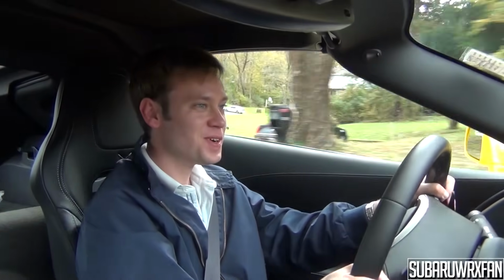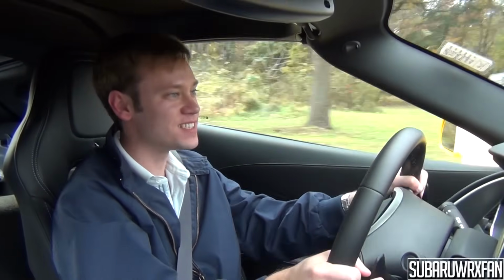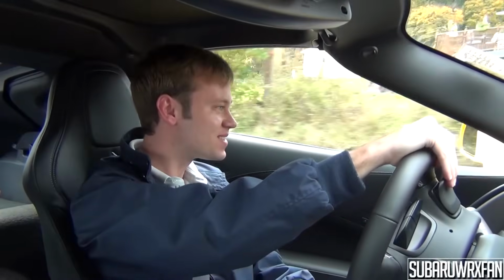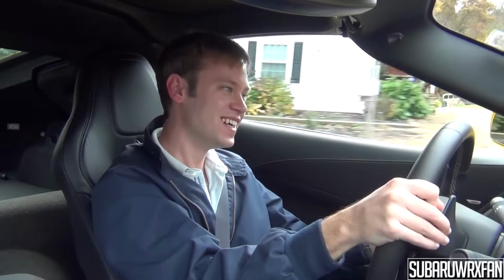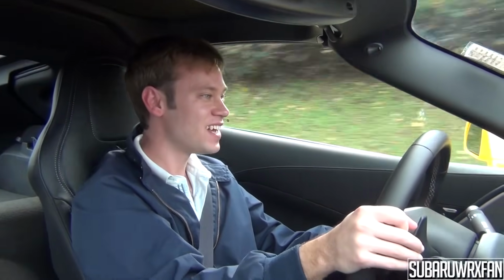Alright, so on some more back roads here. These ones are a little bit tighter, and this car has such good balance. It's really impressive. We're getting some tighter corners here, and it's doing a phenomenal job. I can't find anything wrong with this car.